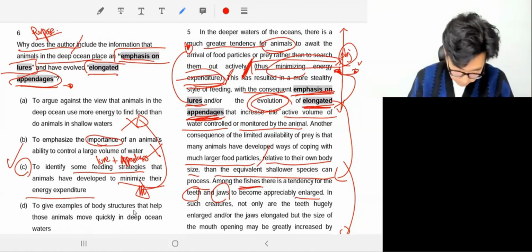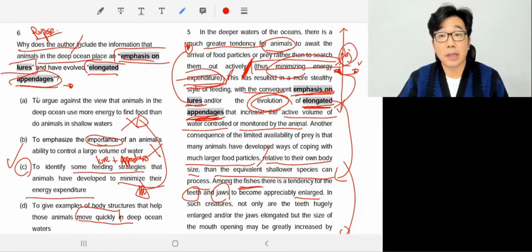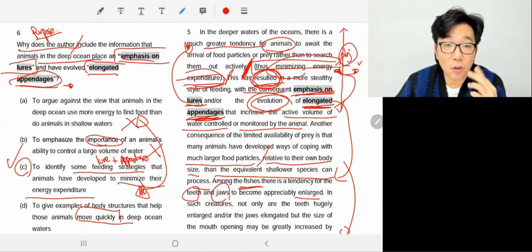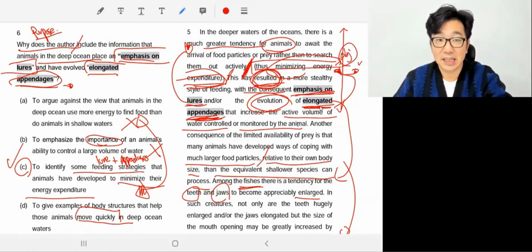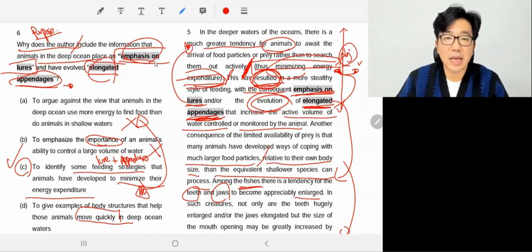This is also wrong. If you're luring, but it says emphasis on lures and elongated appendages. So they are asking a more general question. So this is a development, this is a result, and this is the key. This resulted in emphasis on lure and elongated appendages. This resulted in, and what is this? This tendency. And why is this tendency developed? To minimize energy expenditure. And this tendency resulted in this behavior and this physiological change. So the answer is C. It's quite a general question. It's not a specific question because it includes this and that. It includes both. So question 6, the answer is C.